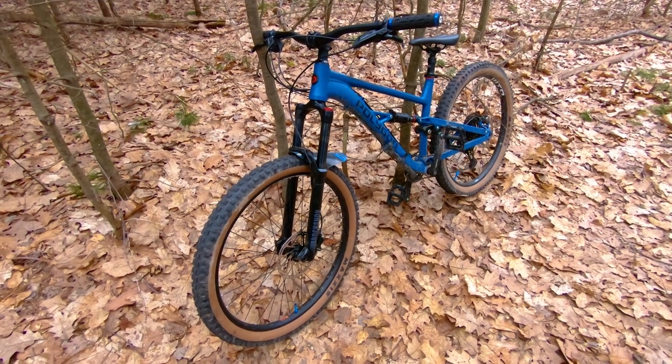Polygon owns their own factory, which is why they are able to build and sell bikes at such a discounted rate. The Vander may not be the highest spec bike out there, but for your average trail rider and beginners, this bike is perfect. It still comes with decent parts. The RockShox Recon fork has 130 millimeters of travel, which can be increased to 150 millimeters for free in less than 30 minutes. It also has 32 millimeter stanchions and it is a through axle. The bike does not have boost spacing, which I never really cared about to begin with. I always thought of it as some type of a fad.